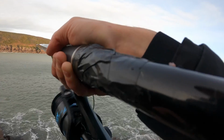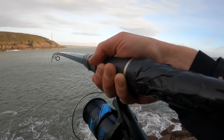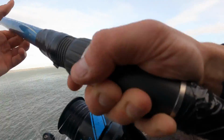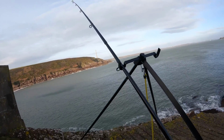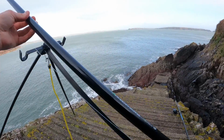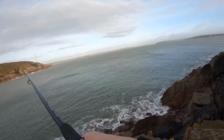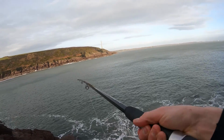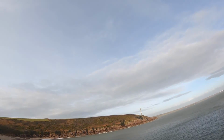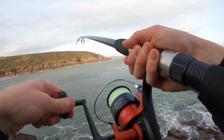No, I must have missed that one. Bait's pretty chewed up. Got a take on this rod, albeit it looks like a dogfish bite, but I'm hoping it's something better. I'm hoping the dogfish like to come out in the dark, and that this is something better. But let's just see.